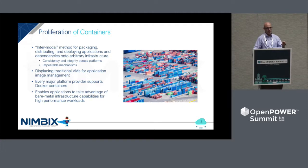But ultimately, what customers want to do is be able to consume the software applications at scale. And so containers have become a mechanism by which many software companies are now packaging their code and deploying it across environments. It enables applications to work both in a virtualized environment as well as a bare metal environment.